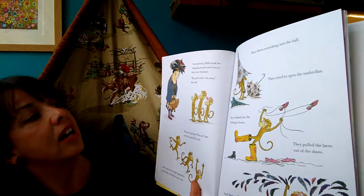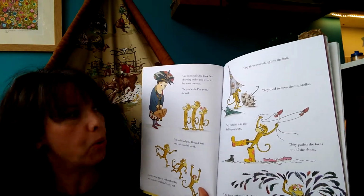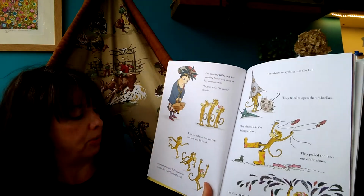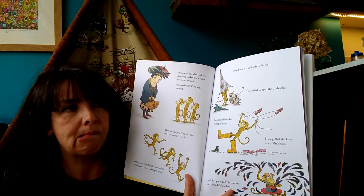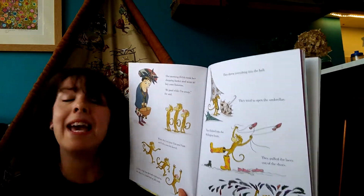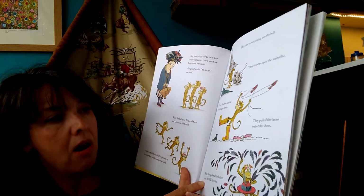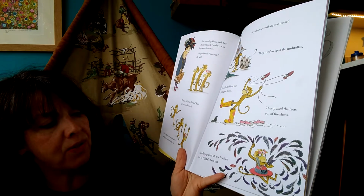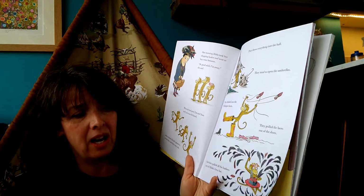One morning, Hilda took her shopping basket and she went to buy some bananas. Oh, be good while I'm away, she said. But when she'd gone, Tim and Sam and Lulu, they felt a bit bored. So they crept into the hall cupboard to see what they could find to play with. Do you think it's going to end well? No. They threw everything into the hall. They tried to open the umbrellas. They climbed into the Wellington boots. They pulled the laces out of the shoes. Wouldn't like that. And they pulled all the feathers out of Hilda's best hat. Look at that. Do you think she'll be able to wear that hat again? No, I don't either. I think she threw it away.